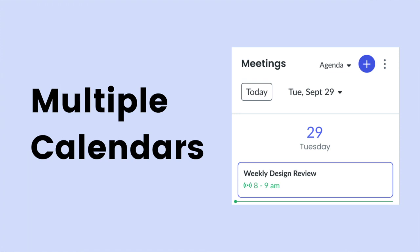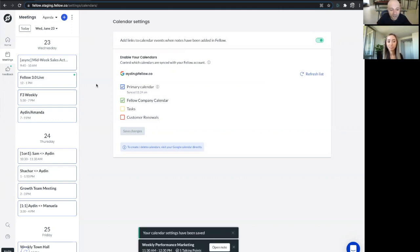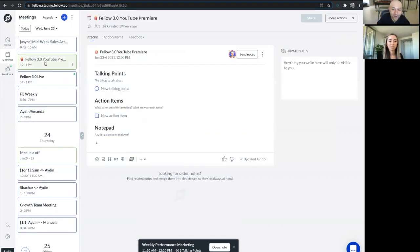And so multiple calendars is basically going to allow you to see all the company calendars, all the calendars you have access to. You can check them off and then save the changes. And what happens is then those calendar events start showing up. So we have a calendar event for Fellow 3.0 that is our company calendar event. And so you can see that now I have access to that, and everybody else also has access to that.